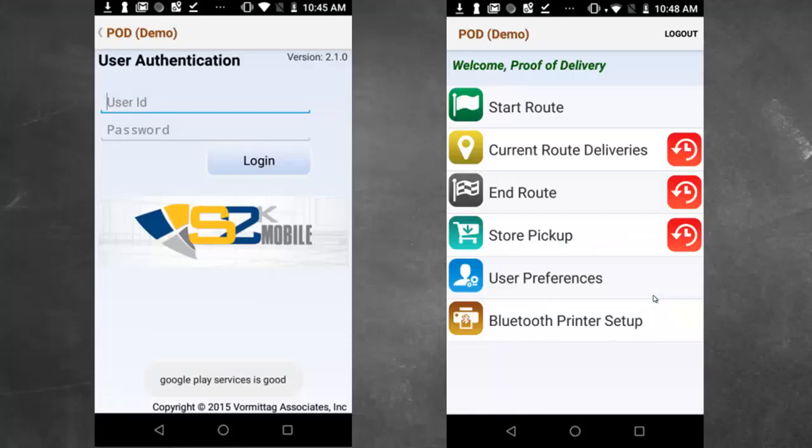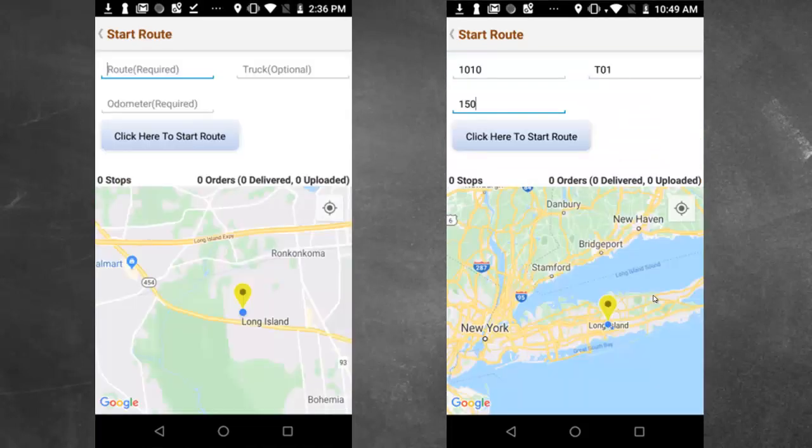Then on the mobile app, when the driver signs on, the first thing they're going to press is the top button that says Start the Route. They're going to ask what route are you processing for today. You can see on the right-hand side, the driver enters, I'm processing route 1010. He can put his truck ID in, that's optional. Also optional, you can enter the starting odometer reading. And you'll see at the end, we also ask for the ending odometer reading for tracking some statistics about how many miles were driven. Once they enter that data, they'll click on Start Here.